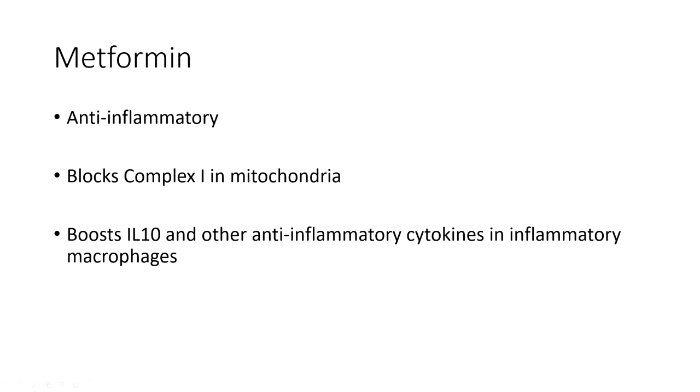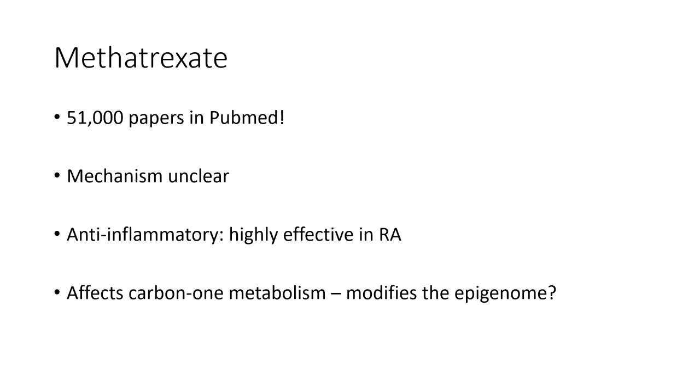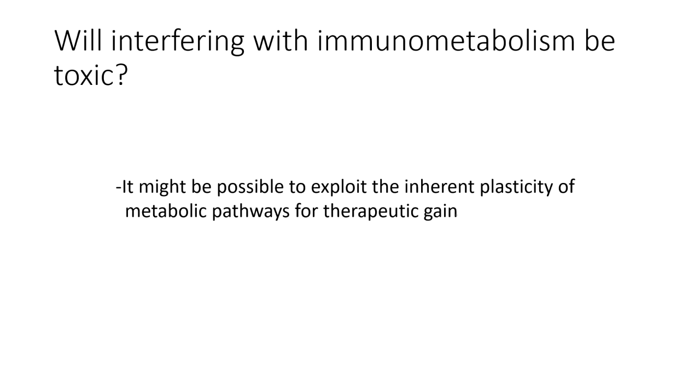Now, metformin blocks complex 1, so maybe it works by stopping succinate. Boosts IL-10 and other anti-inflammatory cytokines. So it's a really potent anti-inflammatory drug, and it's working through metabolism. Methotrexate, so many papers, mechanism unclear. It probably affects carbon-1 metabolism and changes the epigenome, going back to my previous concept. So again, 2 very interesting drugs already in humans. And that tells us we can target metabolism for therapeutic gain is the idea. And that's the bottom line, really.